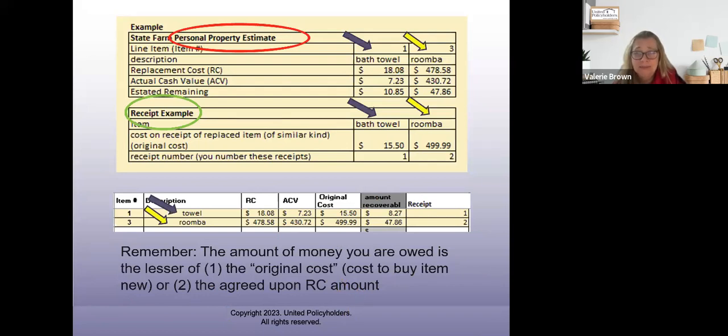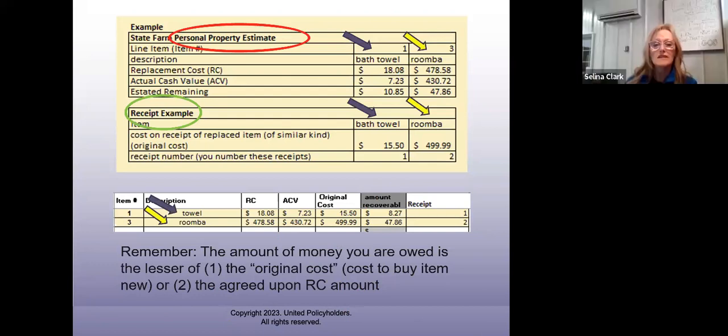Selena, anything to add? Well, just one thing on that Roomba, let's say you went out to Target and you found one on sale for $429.99 and you bought it. Now realize, a lot of policyholders would go ahead and send their receipt in thinking they were going to get some money back, and there would be no more money to be had because they paid you the $430.72. So if you spent $429 when it was all said and done on the receipt, there's not any more money to be had. So there wouldn't be any sense in sending that receipt in. Don't waste your time. Good point.